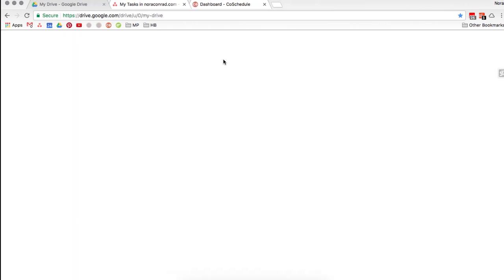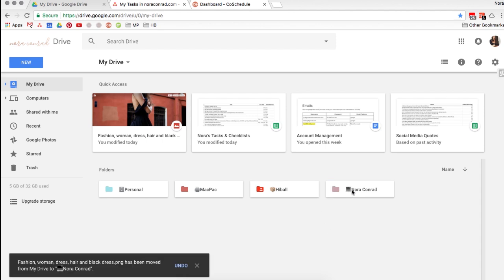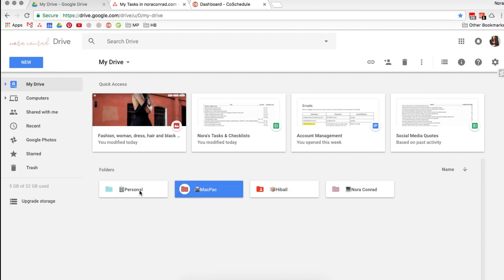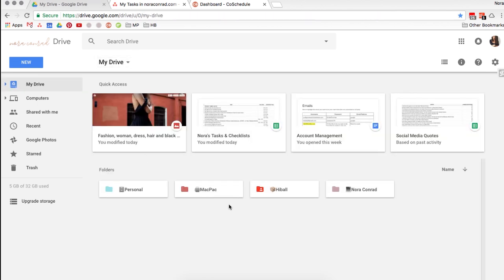Next up is Google Drive, and we are currently working on organizing this guy, but for now, I will just show you my 4 basic folders. I have Nora Conrad, which is my business and my blog, Highball, which is a company I work with, MacPack, which is my day job, and Personal, which is all of my kind of home files and personal filing. Each of these has sub-labels in all of these. For my team, working with clients, different resources, I have bills, invoices, everything is organized by color and with icons.